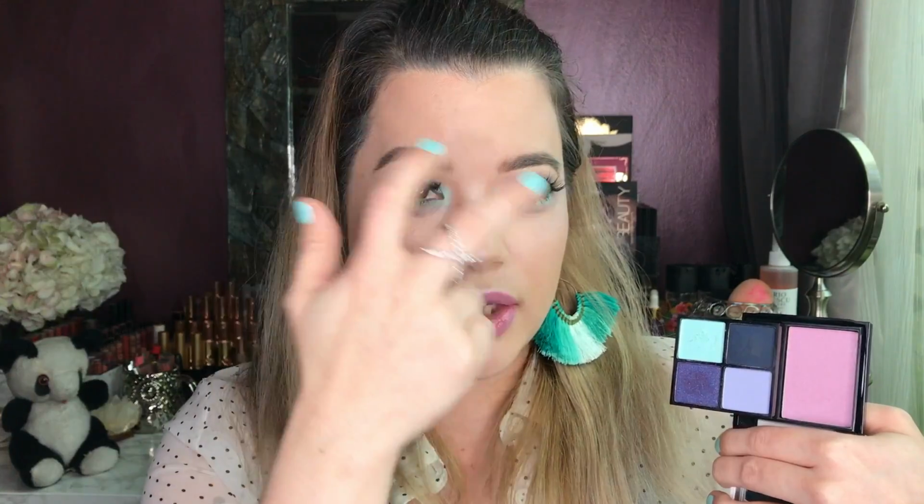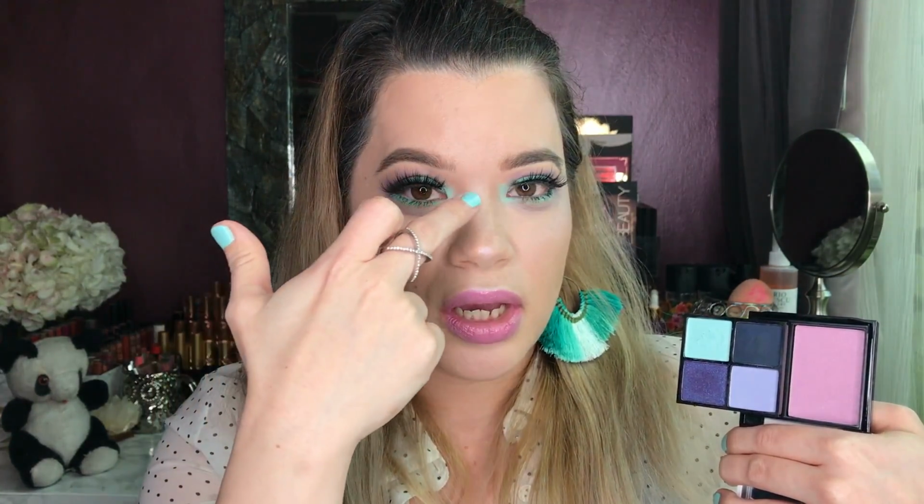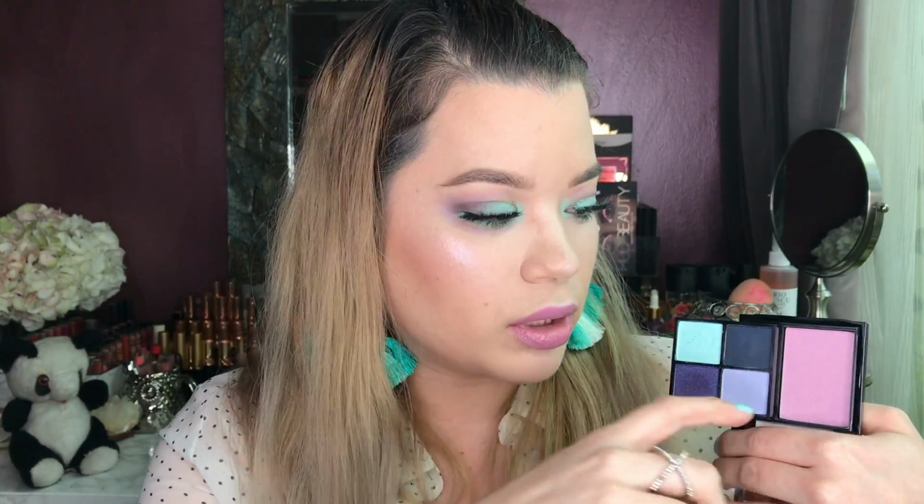This color right here, this deep, deep gray with some navy in there, was fine. There was pigment right away, and I used that in place of eyeliner at the top of my lash line just to define my eyes. I have no liquid liner on.